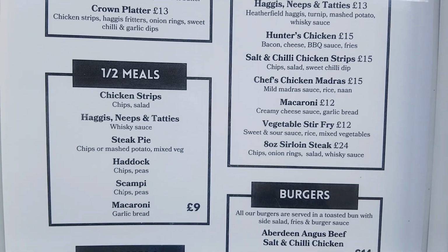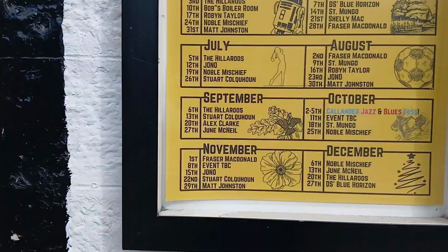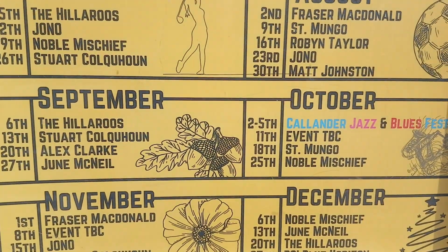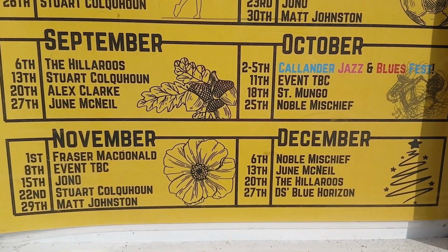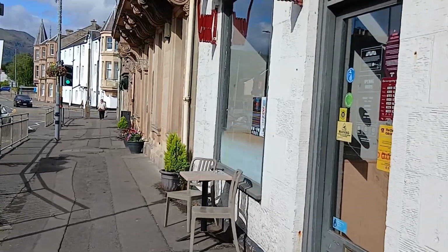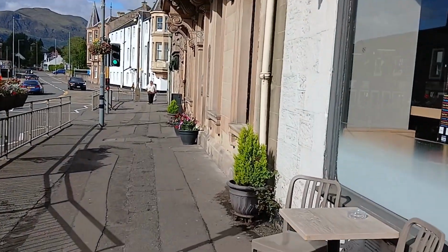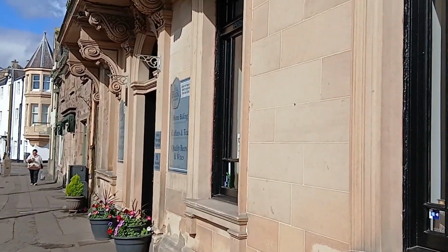Try finding a service here. You can have a look and pre-plan your journey. And there's who's coming on. We'll just get into September, there's who's playing. Them and them. Of course, Costa Coffee, we'll give that a miss, that's a chain. We're not interested in chains. No, not us. Certainly not when we visit wee Scottish towns.